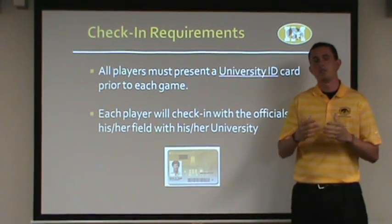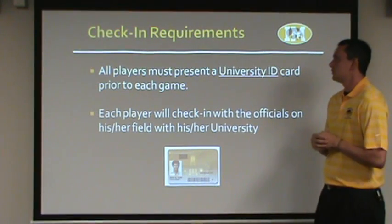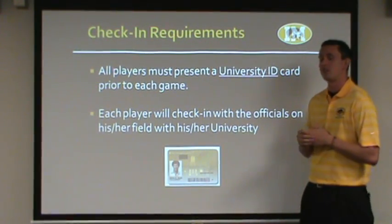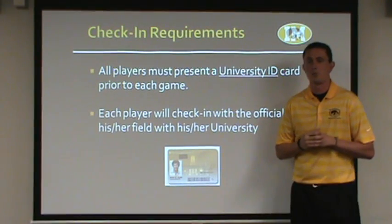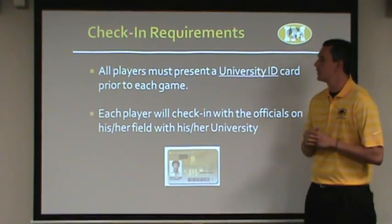Check-in requirements: once you get to the facility and your game time's coming up, you will need to present a university ID to check into your game. So either the official, the umpire on the field, will help check you in, or the supervisors in the concession stand window out at the Hawkeye Softball Complex can help sign you in. You must present a university ID in order to do that.